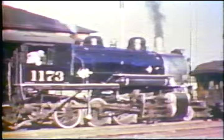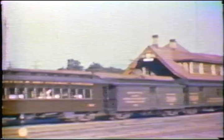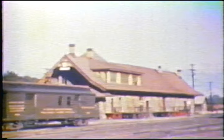The Shivano is one of the last narrow gauge luxury passenger trains, and standard gauge switcher 1173 is making up the train now. Its destination is Gunnison, Colorado, a distance of 73.5 miles, and it will climb over Marshall Pass at an altitude of 10,856 feet.